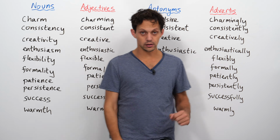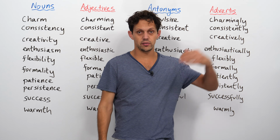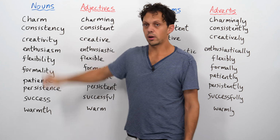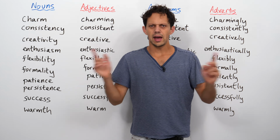Okay, guys, as I've said, you've done 40 new words. We've looked at the difference between nouns, adjectives, and adverbs. Remember, adjectives describe nouns, adverbs describe verbs. Have a go at the quiz now.